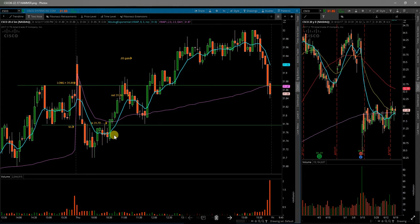Real quick, here is a review of my hammer candle setups for today. This was CSCO. First of all, it opened up high, but did not go high enough to trigger me into a gap and go play. It came down, consolidated below the range I was watching, then took a break above that consolidation range. Gave me a nice little trade, not huge by any means. I made 5 cents on the trade there.